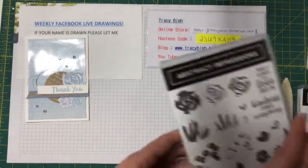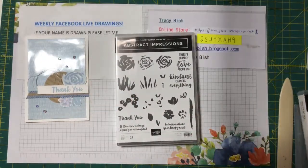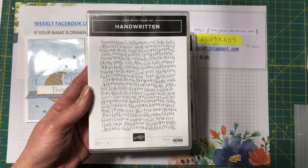So for this card, I've used the Abstract Impressions stamp set. The background is done in the handwritten background stamp.